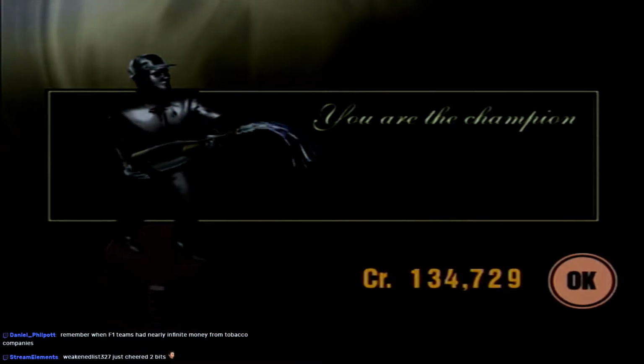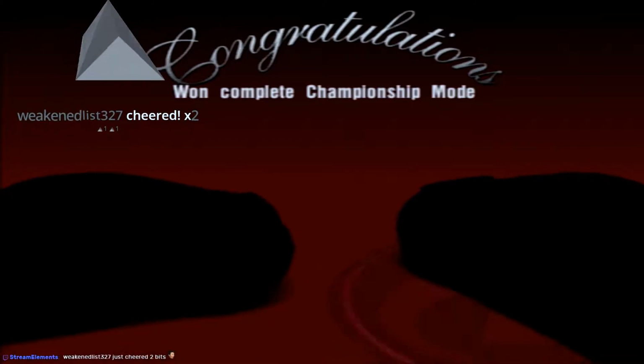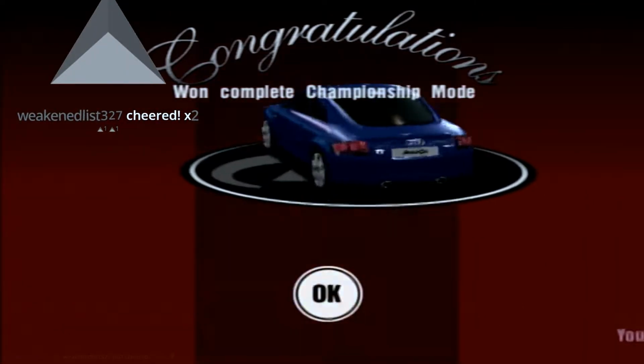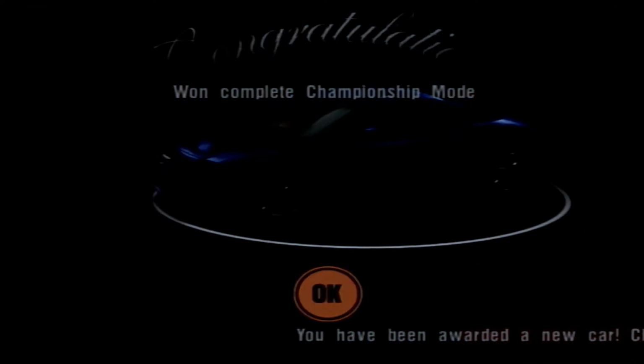Anyway, time for my prize car. Which GT will I get? Oh, another 2 Bitterinos. Thank you very much, Weekend List. It's in blue. It's in bloody blue.